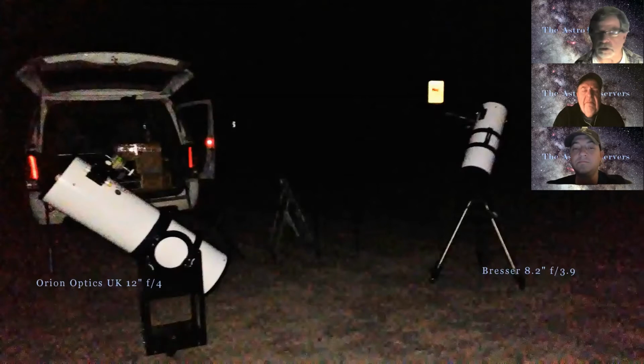It was also interesting, because I mentioned in Galaxy Log about comparing the 2 scopes on the same galaxy at similar magnifications, and aperture wins. That's all there is to it. Both scopes have really great optics. The Orion's Optics UK, I paid for their premium optics, but I'll tell you, that Bresser has some really nice optics in it. But it was interesting to see that. Yeah, aperture wins. There's no doubt about it.